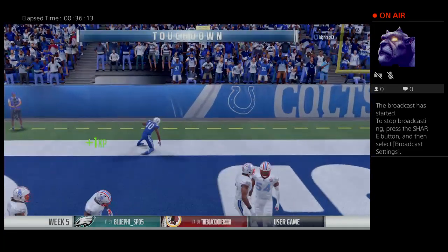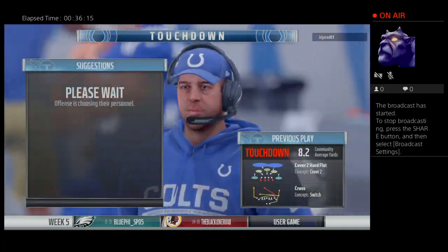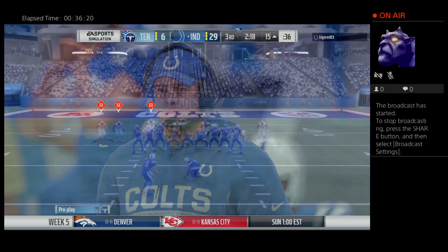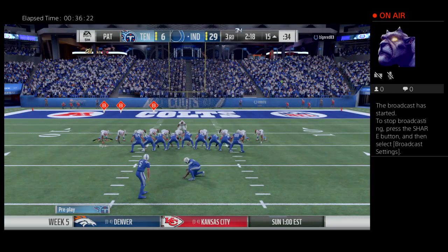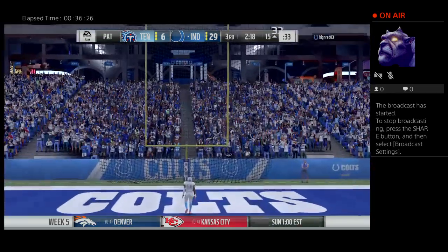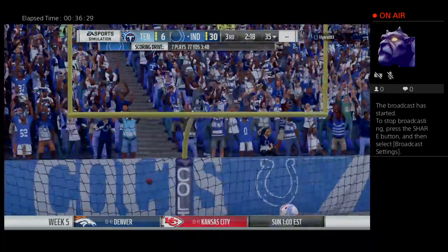And that's caught by Moncrief. Indianapolis touchdown. Dante Moncrief, his 2nd touchdown on the season. And the Colts add on to their lead. And the lead is now 24.